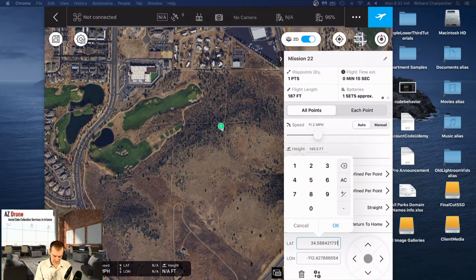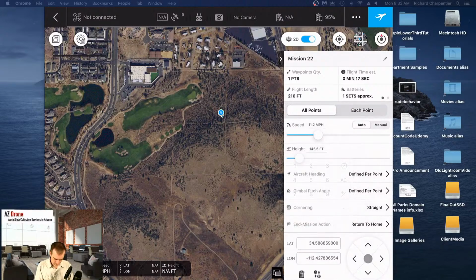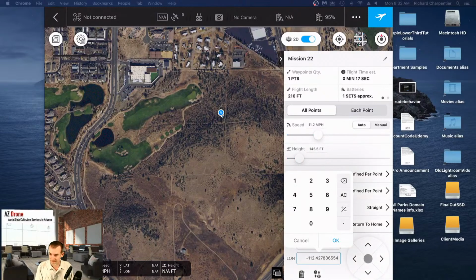In my editing window down at that latitude and longitude near the bottom, I'm going to start arrowing back. So I said that that was 34.5888. So that's 5.888, 5.9. We're really drilling down on this one. And I'm saying, okay, so that just moved it a little north. And then the next one, negative 112.429.